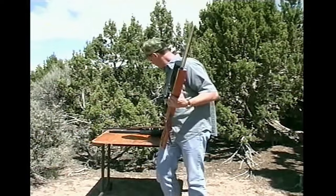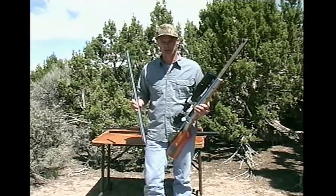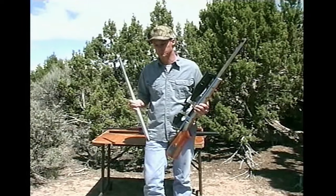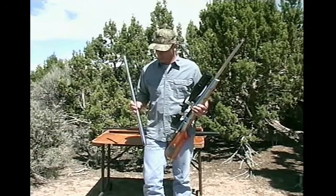The barrel that's been on this rifle through the making of most of this video is this one. This is a Lilja, 29 inches long, and it's chambered for 22-250 Ackley Improved. It's a fast twist barrel set up especially for shooting VLD bullets.